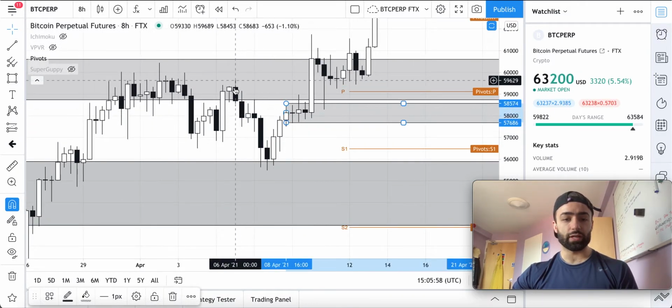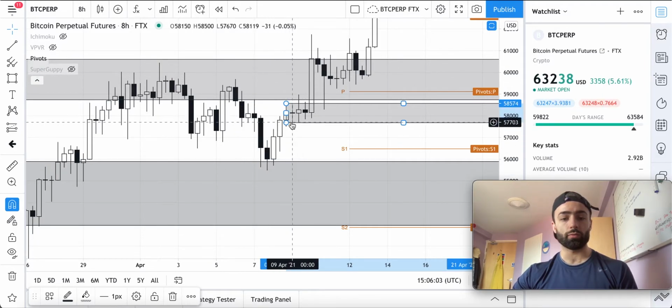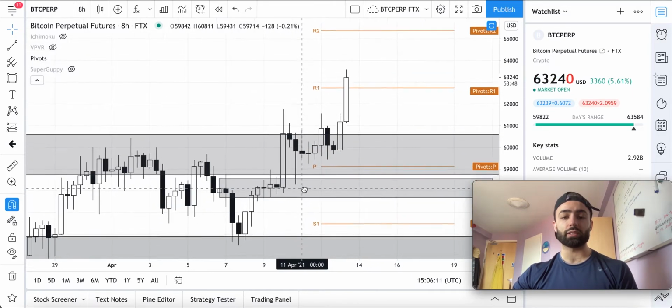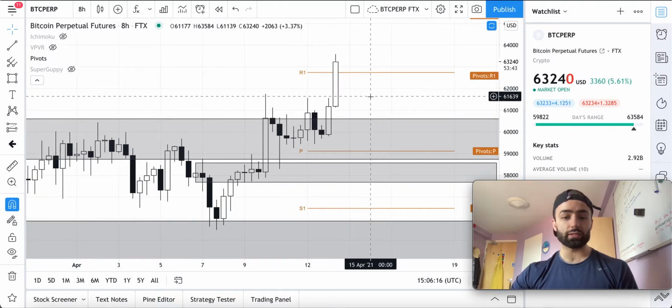This is the same exact thing right here, same exact setup. We talked about this in the videos too, I believe, as well. We had our high, low, lower high, lower low. And then when we went into this zone, we did not reject off of it. We pushed right through it and closed above it, retested this zone, and then boom, we're off to the races. And so we're still off to the races now.